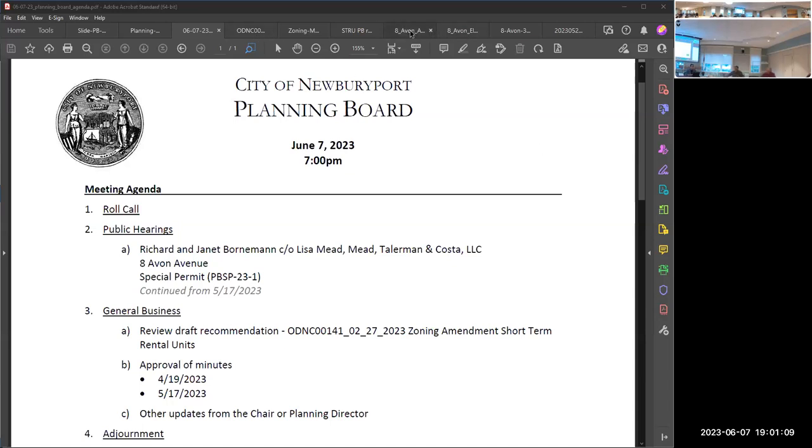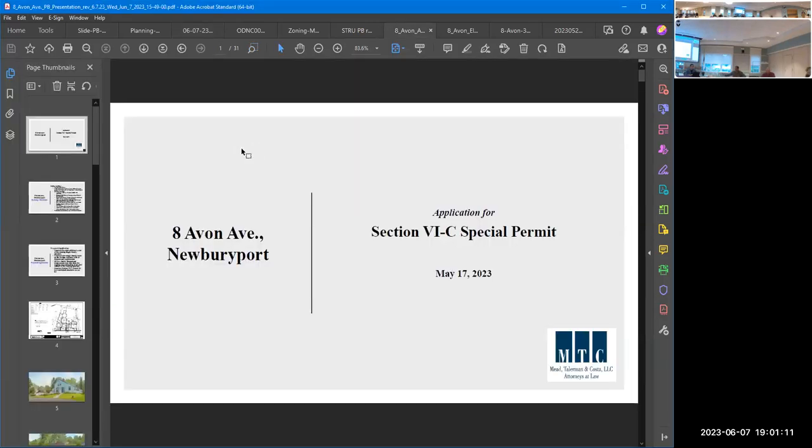Thank you, Mr. Chair. Lisa Mead, Talman Costa. Good evening. I'm here this evening with my clients, Richard and Janet Dorneman. We're here with Eileen Graff, the architect on the project, and Ben Taylor, my colleague. We're here, as the chair indicated, on a project on 8 Avon Avenue, and it's a proposed 6C special permit, which is to create two single-family homes on one lot. In order to do so, they need the special permit from you.